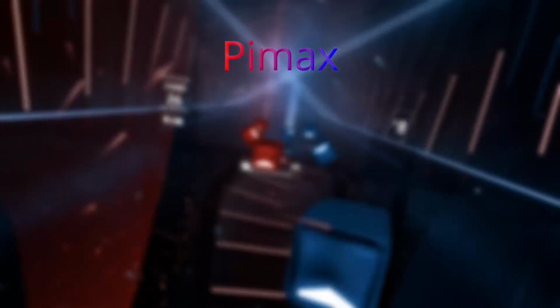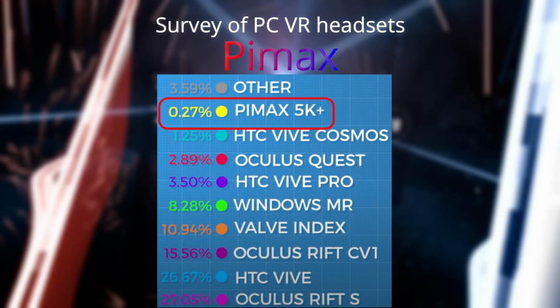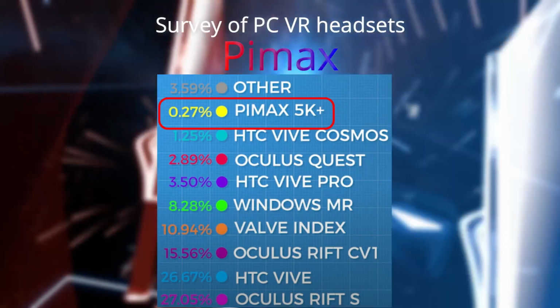but we have one more to talk about, the most overkill headset of them all, Pimax. The Pimax headsets are a complicated topic. They exist, and no one has one.